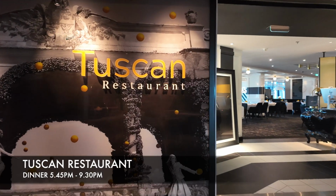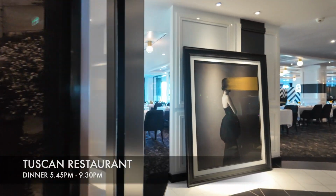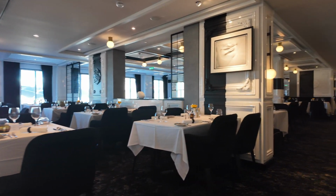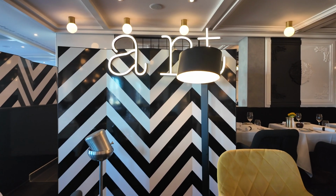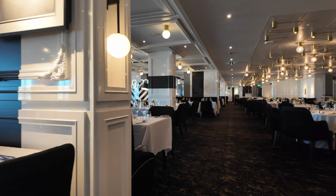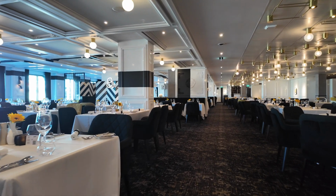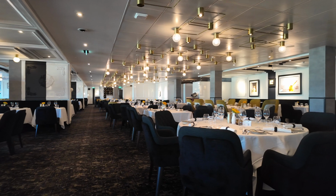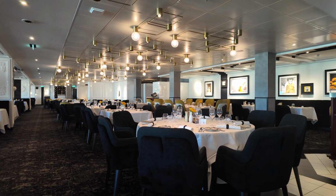Moving down to deck 3 aft is Tuscan and Normandy restaurants. Tuscan is the Italian restaurant, and the decor here is a bit bolder with monochrome colours and flashes of bright yellow. This was our least favourite restaurant for ambience and service. Our table was dimly lit again, but better than Cyprus. Service was quite slow, and the table next to us left before dessert because they'd just been waiting for quite a long time. Here's the menu and what we selected.